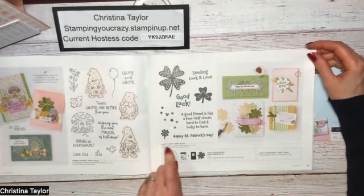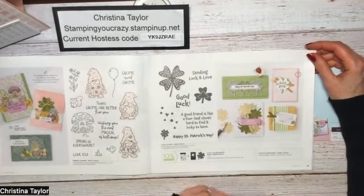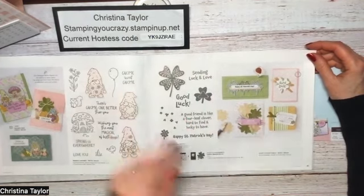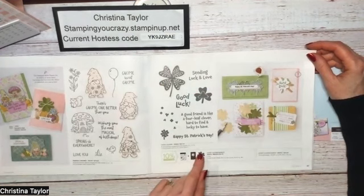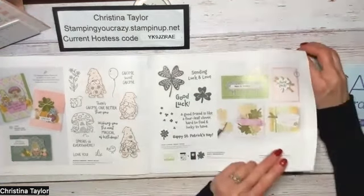And then this one here on page 41 is called Lucky Clover, and it has that St. Patrick's Day kind of feel, fun, whimsical, spring oriented. And we've got a Lucky Clover punch as well. Those two items are bundled together, the punch and the stamp set, for $36 with a 10% savings on that.